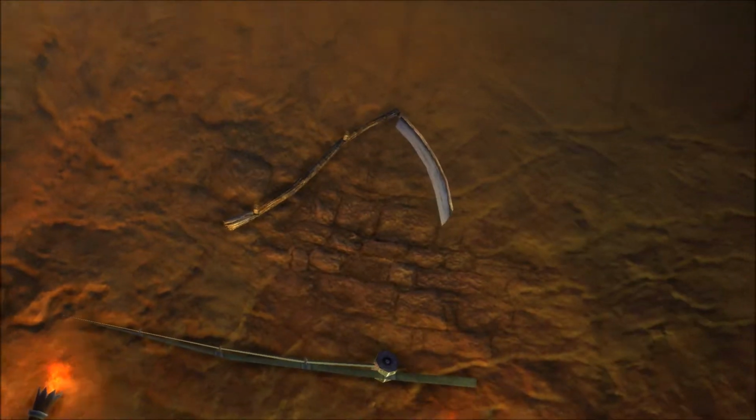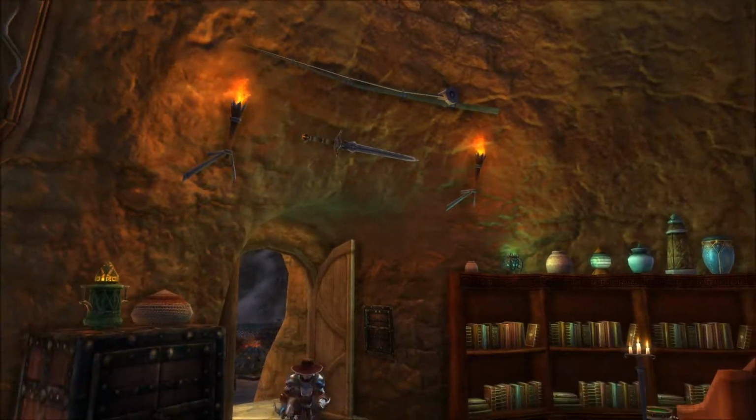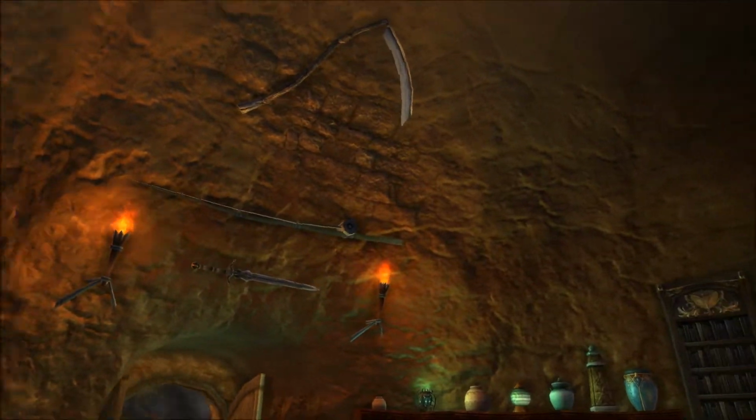Anyway, the other thing I didn't really point out is my little weapons on the wall, my whale of a fishing rod.